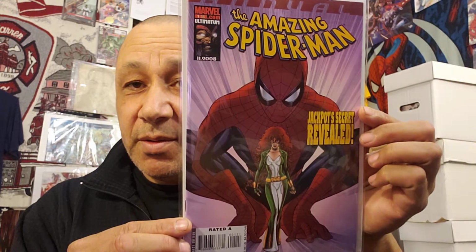Here's The Amazing Spider-Man. This was the annual #1. This was cool. I grabbed it because it said it was a little bit of money, but the villain looked kind of interesting, the character there, Jackpot. I don't know if she's a villain or anti-hero or vigilante, whatever she is, but I'm gonna look through and find out.